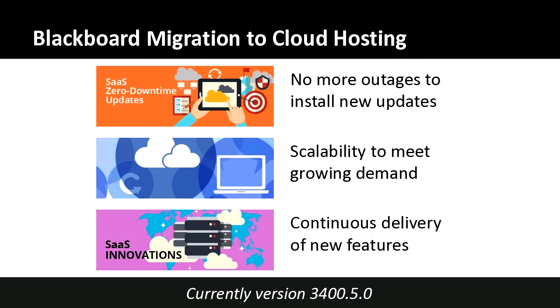So we are currently on version 3400.5.0, which is Blackboard's newer way of keeping track. Generally, that's not going to matter because with the continuous delivery model, we will always be on the most recent delivery.